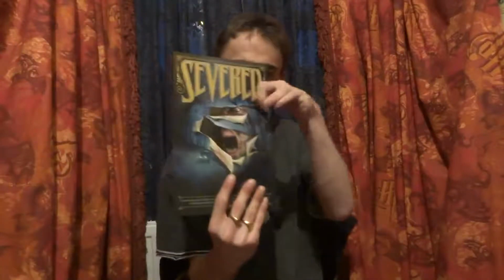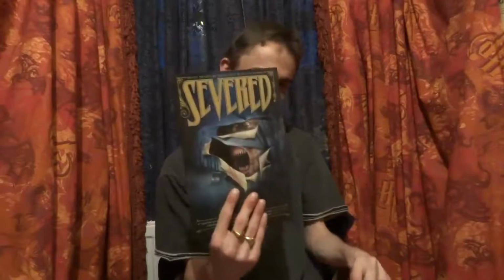Next up, we have one of my favorite writers right now, and that is Scott Snyder. And this is the trade of his 7-issue limited series, Severed, which is basically a pre-1920s period piece with essentially a road trip horror story.